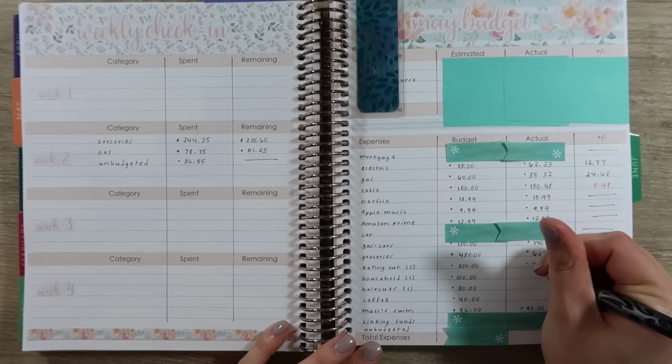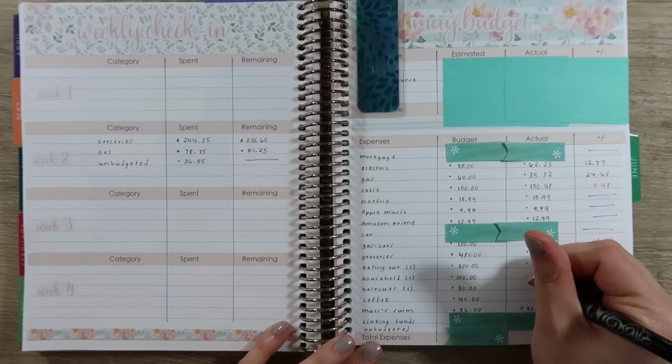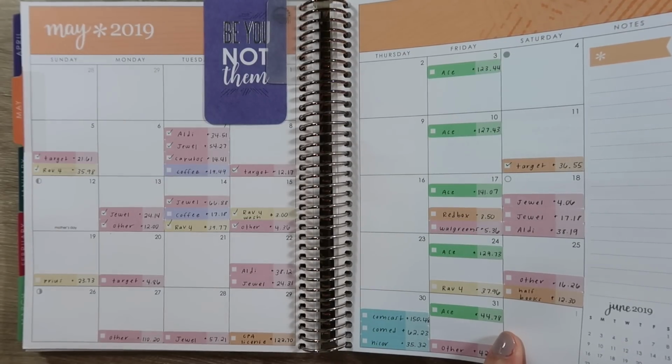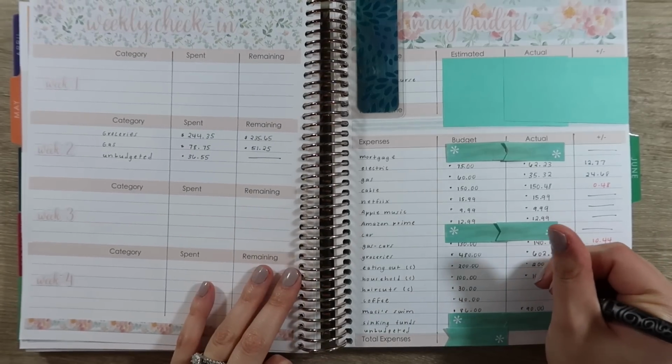Okay, so then eating out is the same at $200. Household, did I have anything else for that? No, we didn't buy anything else, so just the $100.